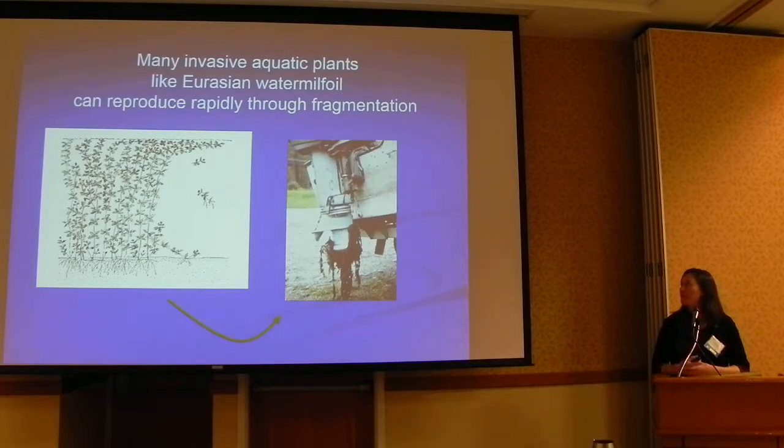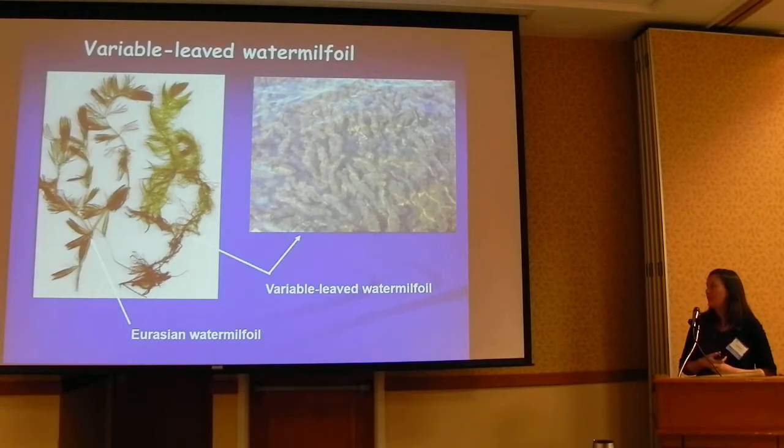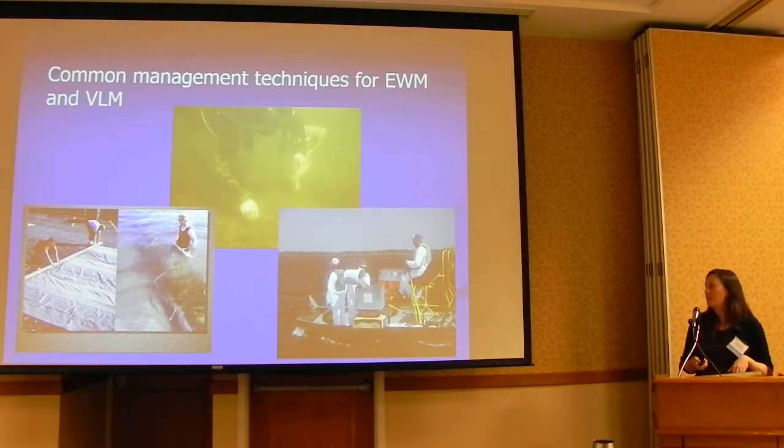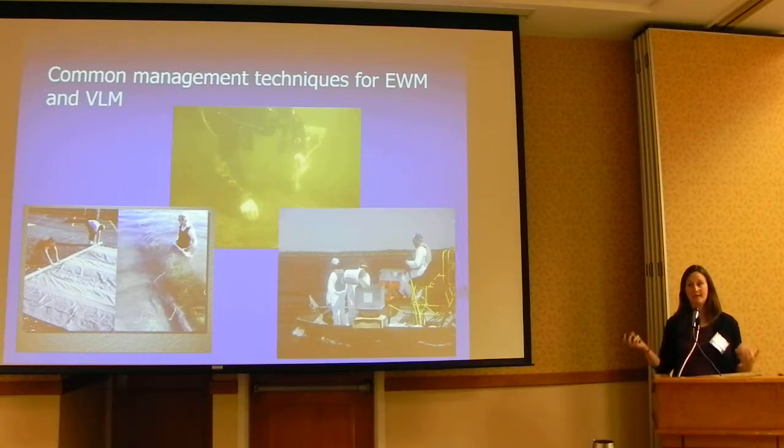Eurasian water milfoil, and unfortunately recently variable leaf milfoil, are present in Lake Champlain. We have a very small population of variable leaf that was discovered in 2011 up near the Missisquoi National Wildlife Refuge, and another population that was found further south in the south end of the lake. There are a number of different control mechanisms that we use for Eurasian and variable leaf, none of which are used in Lake Champlain. The population spreads from north to south.